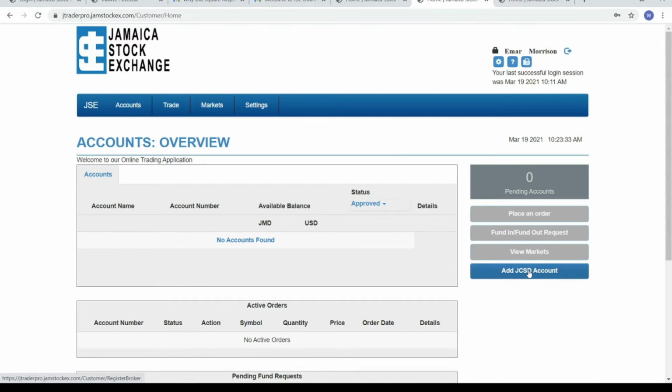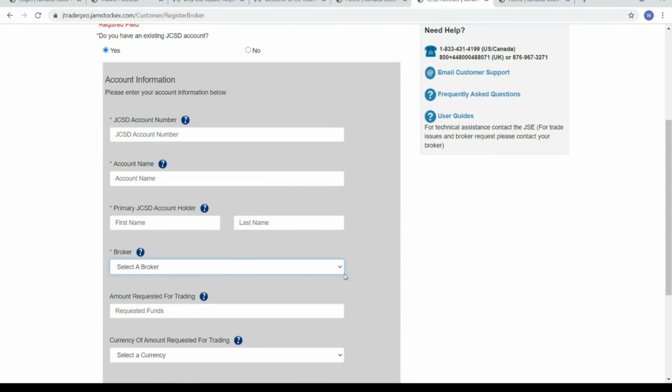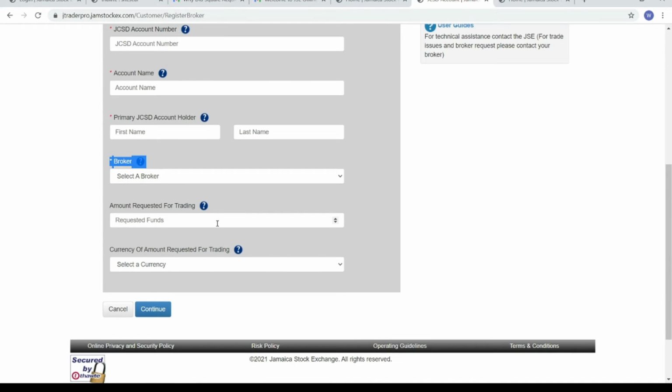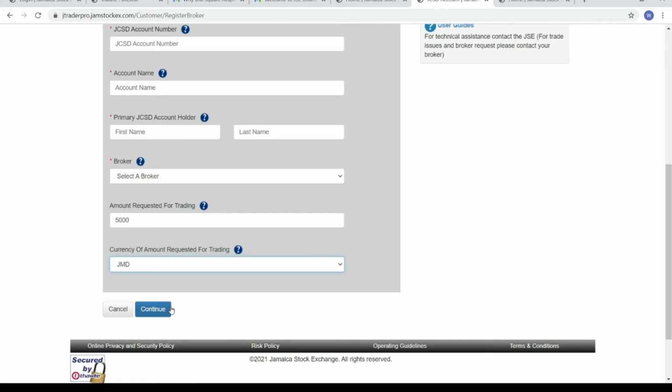You're going to select Add JCSD account number. Fill out the required information. You can have multiple JCSD account numbers, so you can name your account according to the broker with which you open your account. Fill out your name, choose the broker, and also specify the amount you want to fund your account with. Also note that your equity account number will differ from your JCSD number in most cases, so ensure money is in your equity account before you do a request. Choose your currency type and select continue.